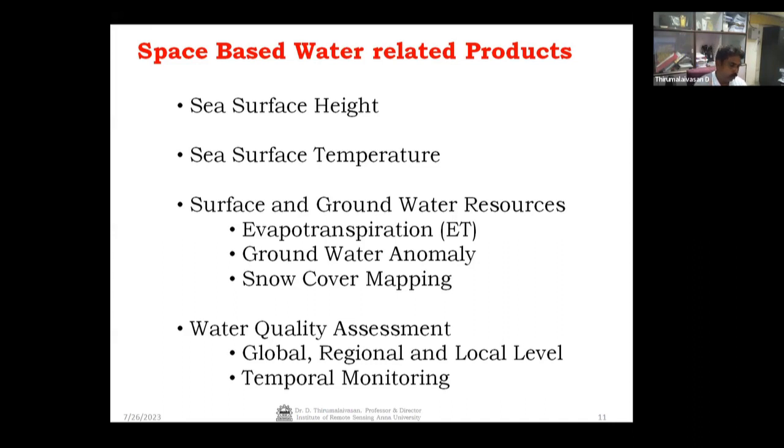And coming to what are the different products that you can generate. For example, I can find out the height of the sea surface, and then I can find out the temperature of the sea surface. And with regard to surface and groundwater, I can calculate evapotranspiration. I can calculate groundwater anomalies and snow cover. And in addition, I can also do surface water assessment. For example, surface water area of lakes, rivers, etc. periodically. And then the groundwater anomalies, as I said.